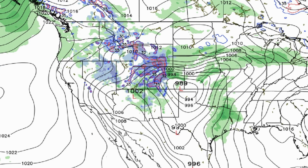We'll cool it off to the upper 70s and low 80s on Tuesday. Wouldn't be surprised to see a few showers, some widely scattered showers or isolated thunderstorms in northern and eastern Arizona. But at this point, our forecast here in the valley looks dry, as is pretty typical for middle April.